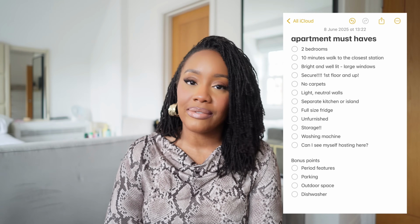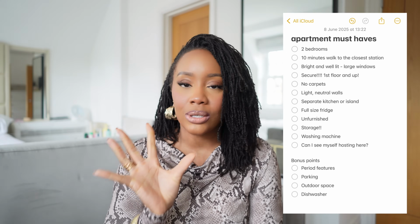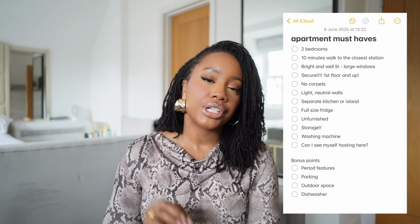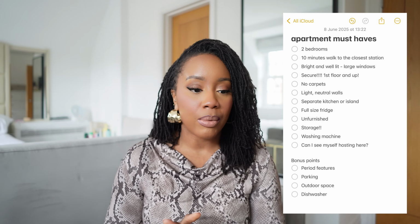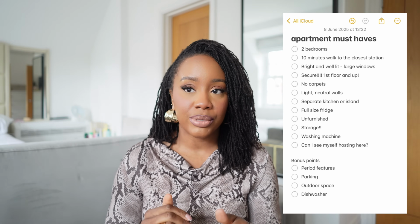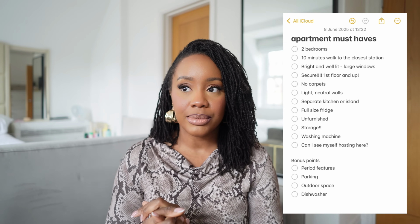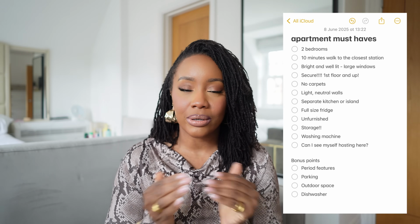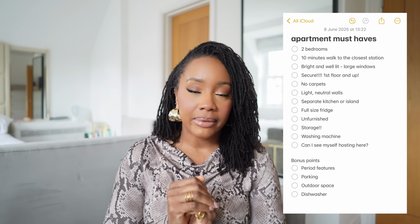Light walls. I've seen so many flats have bright blue walls or red walls. I didn't want any of that. I wanted a separate kitchen or an island. I actually really like open plan kitchens, but for me, I wanted there to be some sort of separation between the kitchen space and the living room space, and oftentimes you don't really get that unless there's some sort of island.